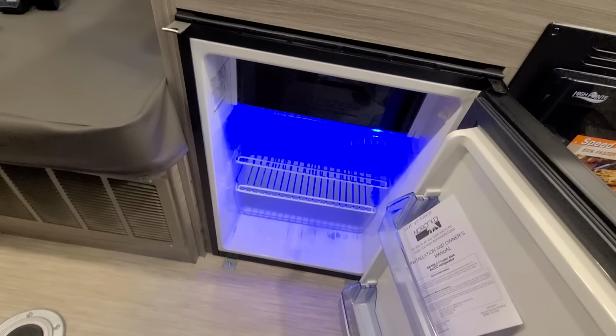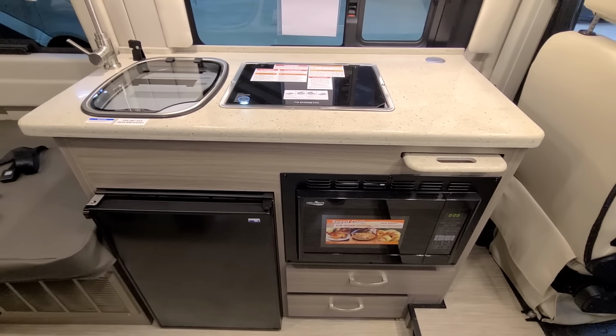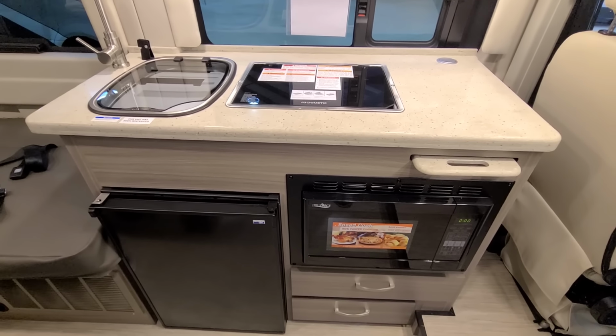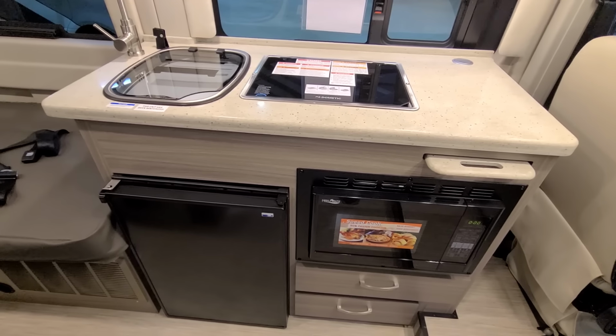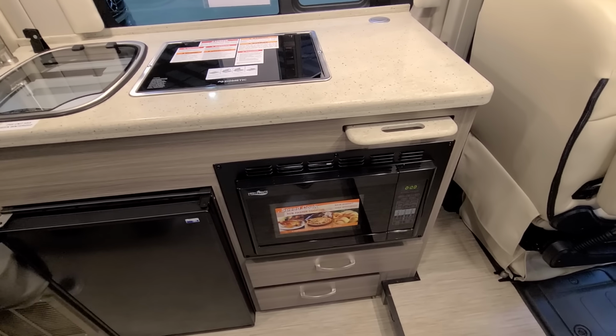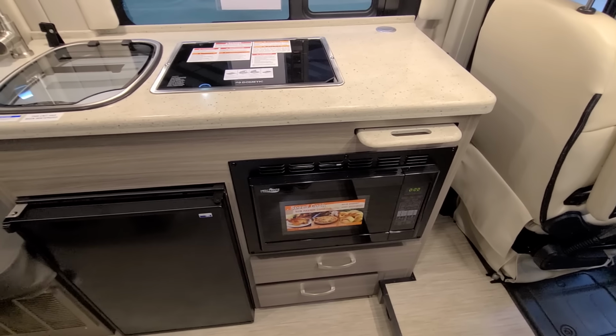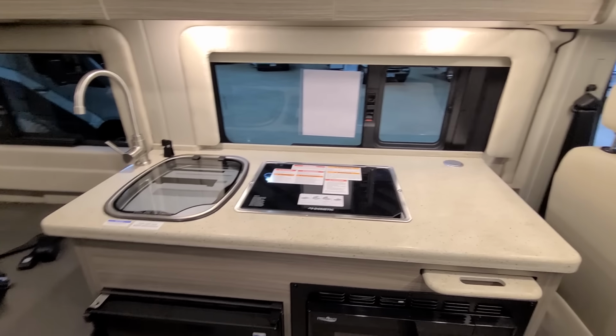You can't store too much food, because when you're living on the road, your number one cost is food and fuel. So, if you're trying to live a little bit cheaper, you want to buy some food from Walmart, put it in your refrigerator, and not eat out as much if you're budgeting. You got a microwave, but again, this is a $90,000 van, so it depends how you're budgeting. There's your kitchenette.